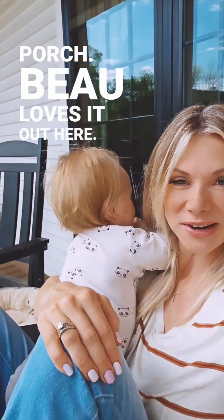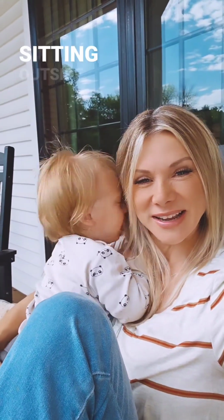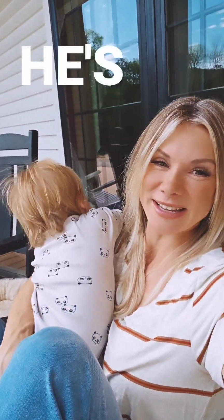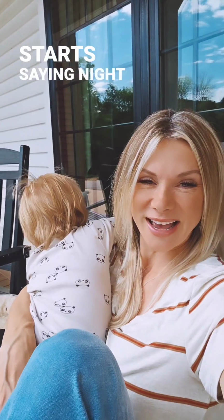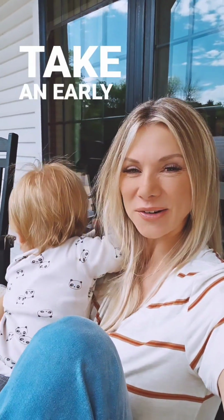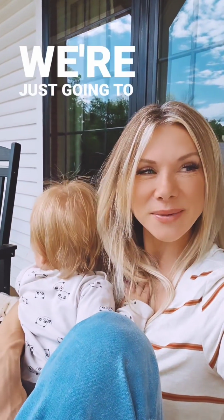Beau loves it out here. I mean, he will wake up and go straight to the door and ask to come outside. He just loves sitting outside. It's really sweet. He's also telling me that he's tired. When he gets tired, he starts saying night night, night night. So he's probably going to take an early nap. And yeah, so we're just gonna be outside.